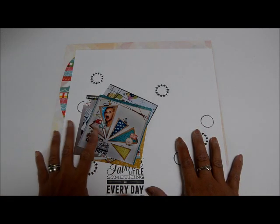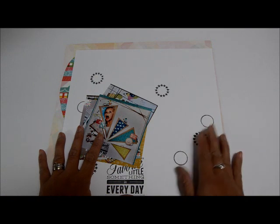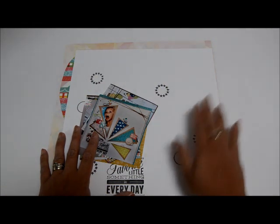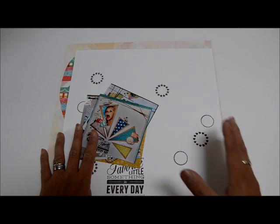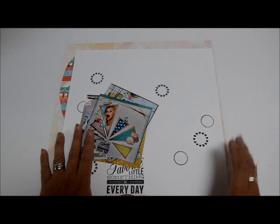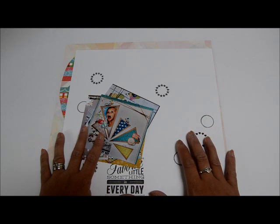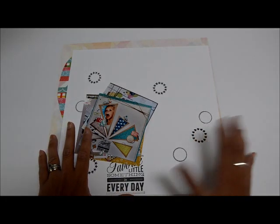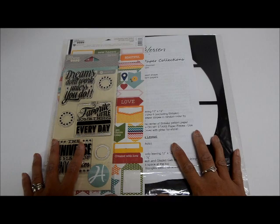And then she also talked about how she would mix and match papers, and she gave us a little glimpse of her process and how she organizes her papers, and how that organization helps her to pull out the papers that she needs efficiently and then be able to make pages. So I thought that for the price of the class, it was really good.